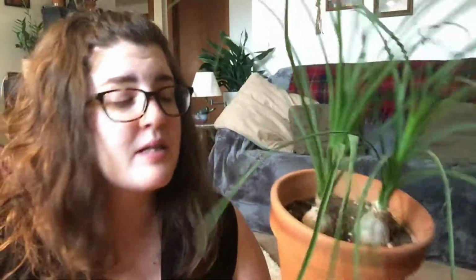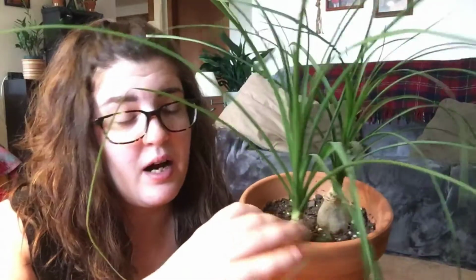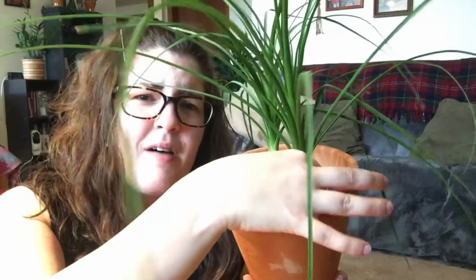It is on the ASPCA website for non-toxic plants for pets. And again, it's a relatively easy plant to take care of. Infrequent waterings. I let the soil dry almost completely out before I water it. And you can tell these little caudexes will start to kind of shrink and get a little bit wrinkly and a little bit soft. And then you know it's time to go ahead and give these a drink.